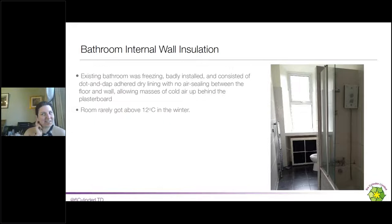The existing bathroom was absolutely freezing. It was just painful to go in there. The room rarely got above 12 degrees despite having a massive radiator. You couldn't fill up the bathtub. You couldn't actually get a hot bath because by the time you filled up the bathtub, it had gone cold again. And it was just an absolute Baltic room to go in.